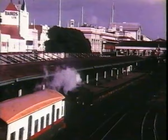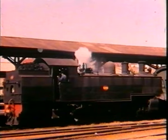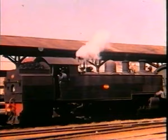Rail cars were starting to make their way onto the suburban running, the first ones being introduced in 1954. The locomotive depot was located at East Perth, and there were many light engine movements before and after the peak hour.